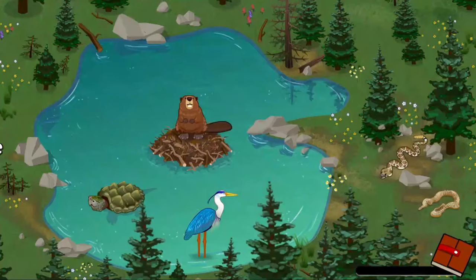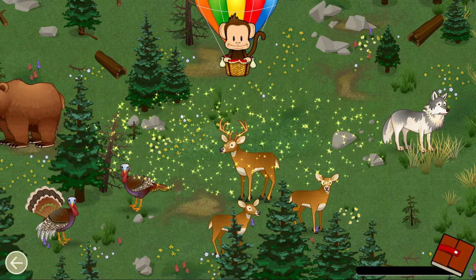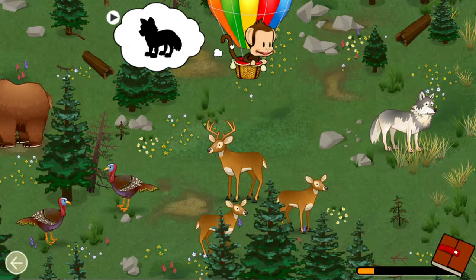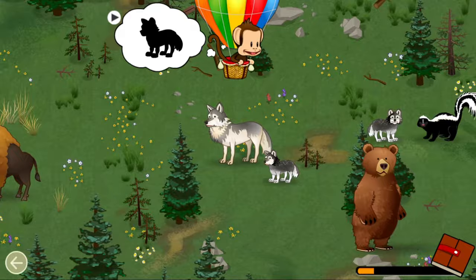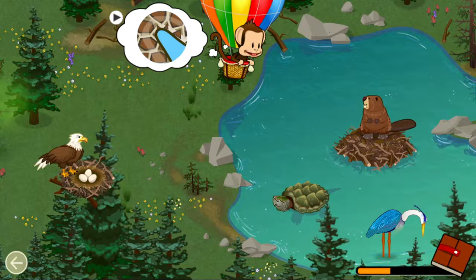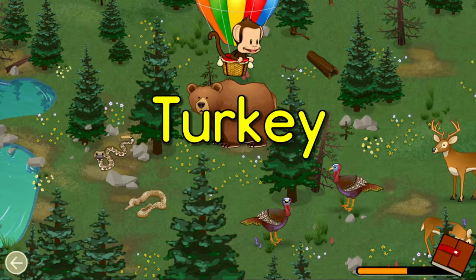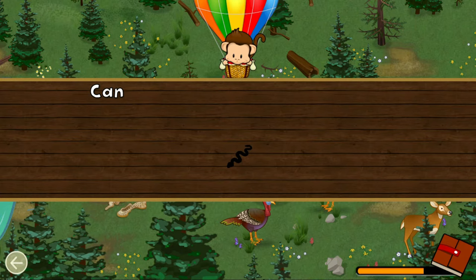Mammals have hair. Can you find a mammal? Mammal! Well done! Can you find the baby wolf? Wolf! Great job! Find an animal that matches this pattern. Rattlesnake! Great job! Which animal has this part? Turkey! Well done! Camouflaged animals are colored to help them hide. Can you find this camouflaged animal?